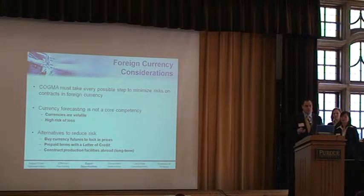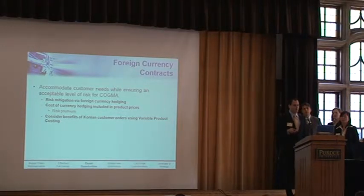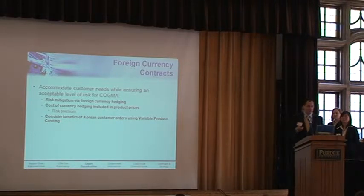Solution, we need to construct production facilities abroad. In order to accommodate the customer needs while ensuring an acceptable level of risk, they need to perform the currency hedging as we discussed, and include the currency hedging costs in the price of the product. Also, we need to consider the effects of Korean demand orders based on variable product costing.